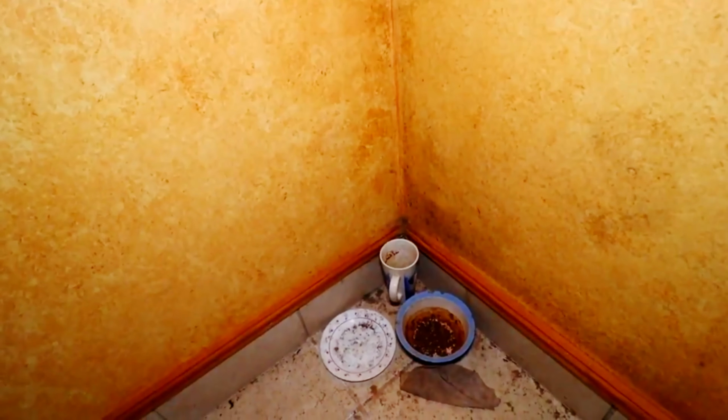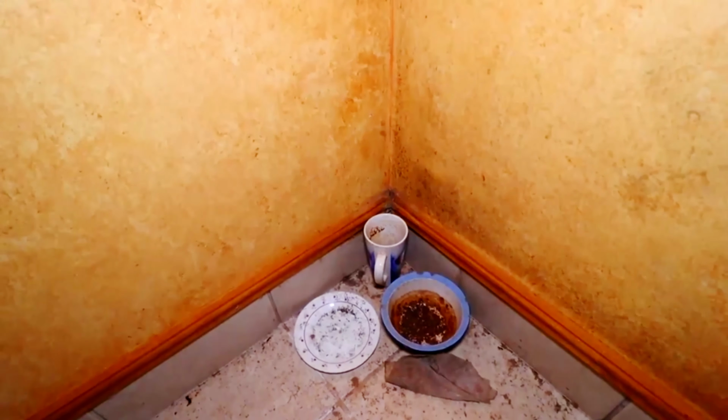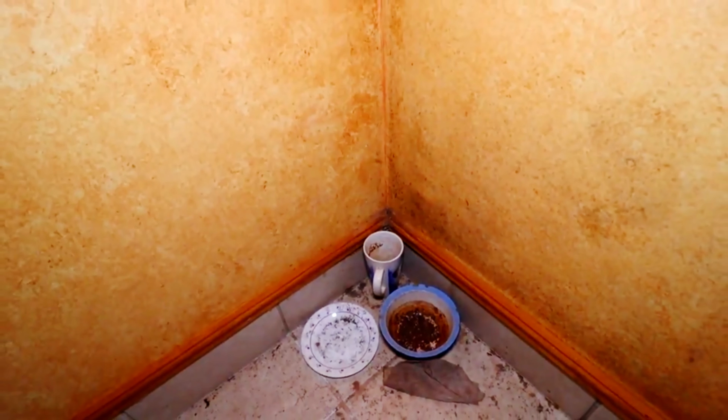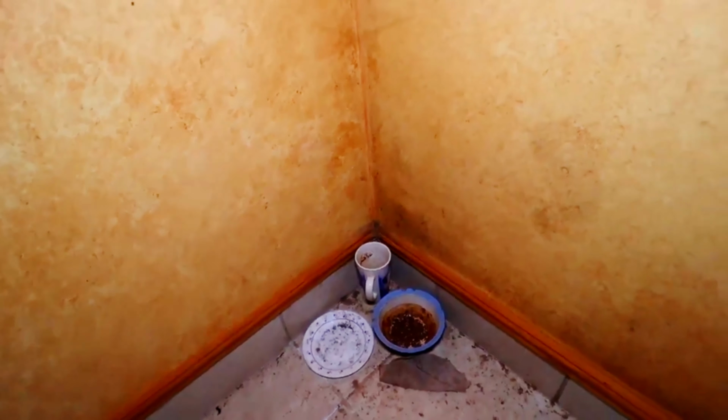Oh, this is awesome. Some old beer posters and stuff. And then just down in the corner, it looks like a couple of dishes for a cat. Maybe in a coffee cup. Random.